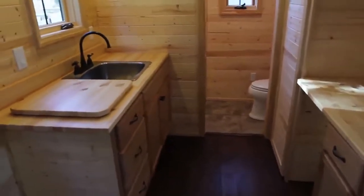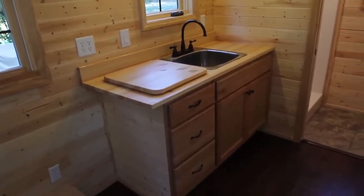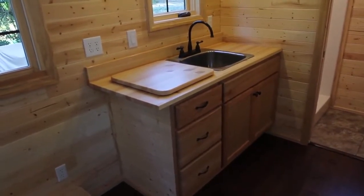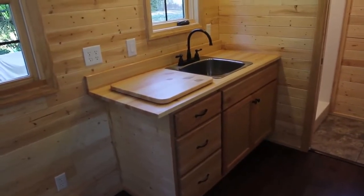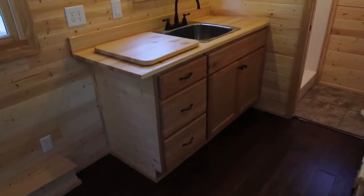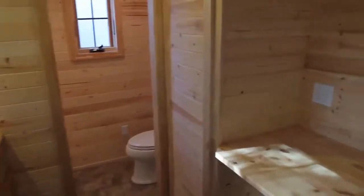Then on the left hand side we've got the sink and a little cutting board. We made the cutting board out of the insert that was cut out for the sink, which the nice thing about that is it's got little stoppers and you can put it on top of the sink, and so when you're not using the sink you get a little bit extra counter space to work with. We've got the cabinets down there, and then back on the right hand side we've got a closet.